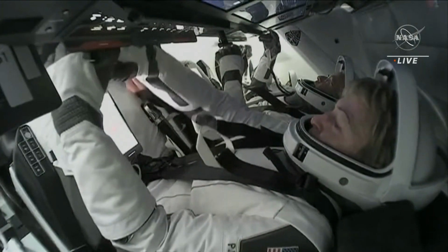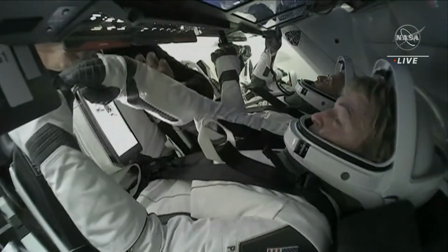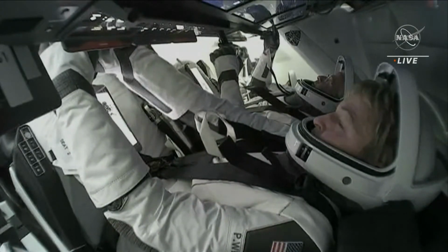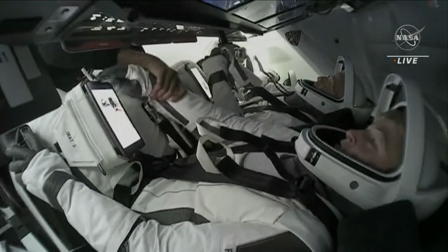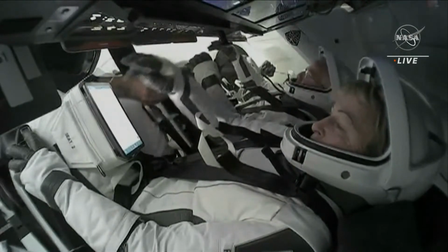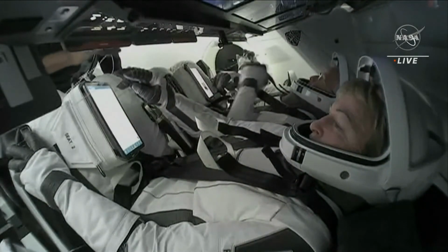Following hatch closure, leak checks will occur, and then we'll look ahead to an undocking at 10:05 a.m. Central Time this morning. It'll be about a 12-hour journey for the Axiom 2 crew. There are several landing sites that the teams are monitoring for weather, and the prime landing site as of this morning is Panama City.